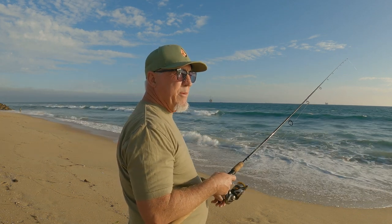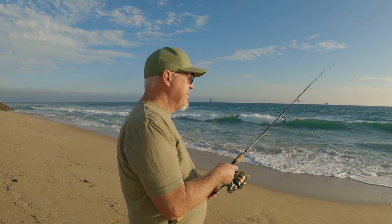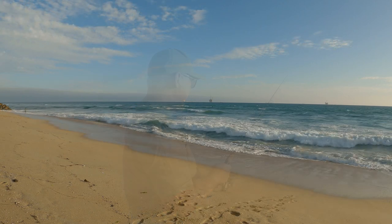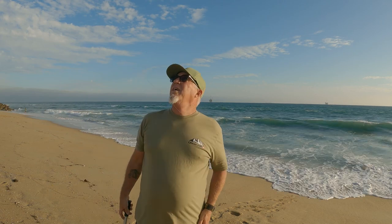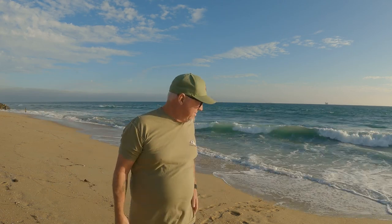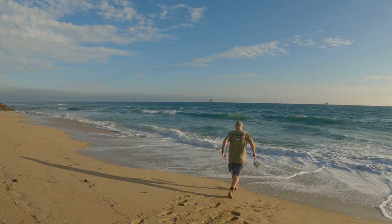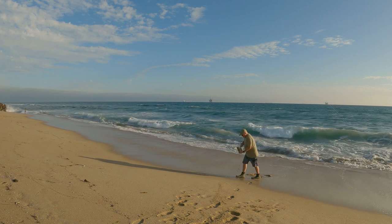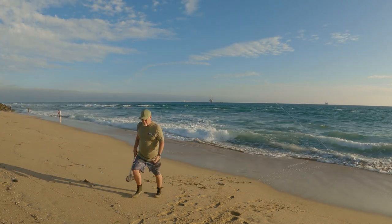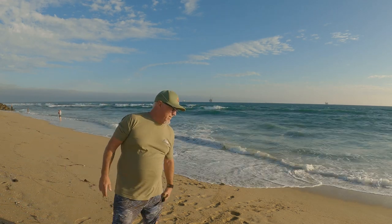I'm not the only one out. There's a couple guys down with poles there. Kind of got the pole in the sand right now. That's out. Let's see if we can catch a couple more sand crabs. Got a couple nice big ones.